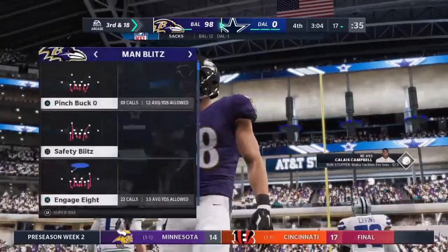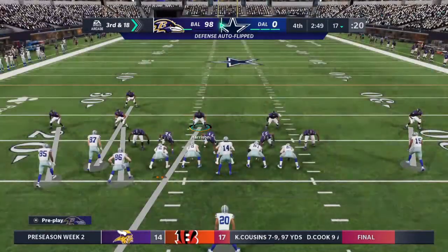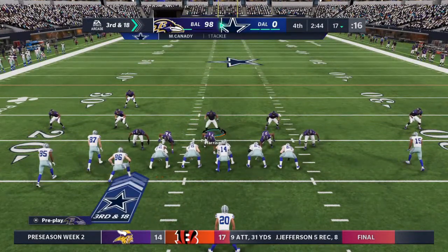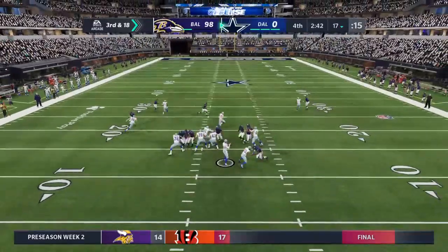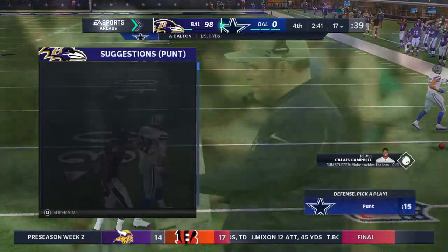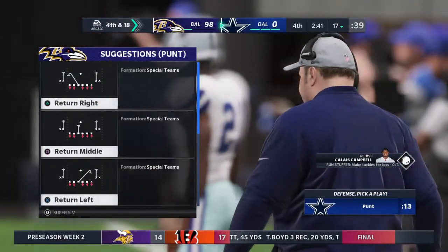The amount of sacks that they've absorbed in this game is absolutely extraordinary. Let's just face it. This offensive line, flat out, cannot handle this pass rush. It's been demonstrated time and time again. And that is incomplete.